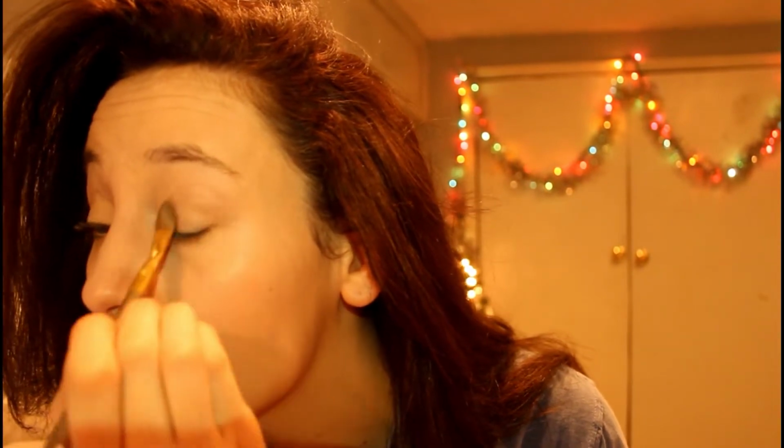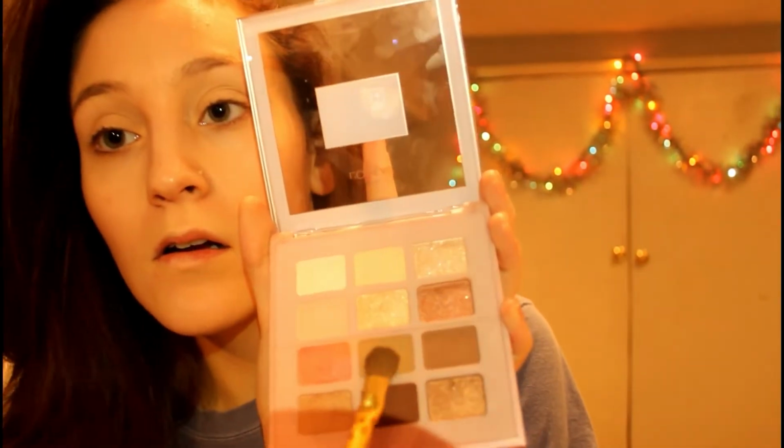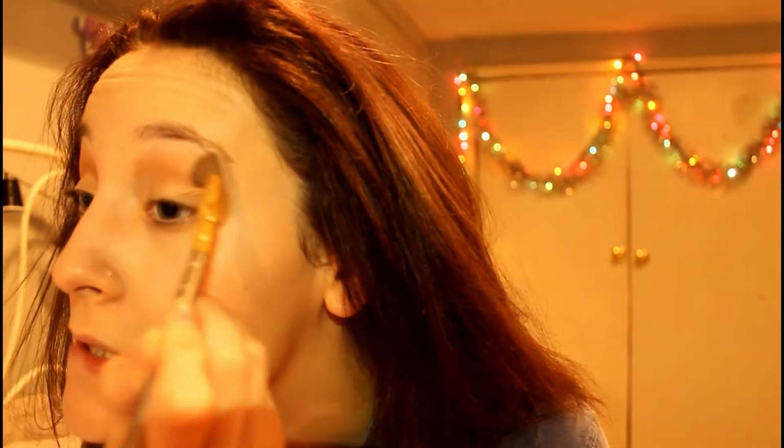I love this. And now I'm going to take this color. It's like almost a beigey tan. We're going to go in the crease. I'm trying to talk and do this and it's not working out too well, so we're gonna take our concealer and go in and fix it in a hot sec.